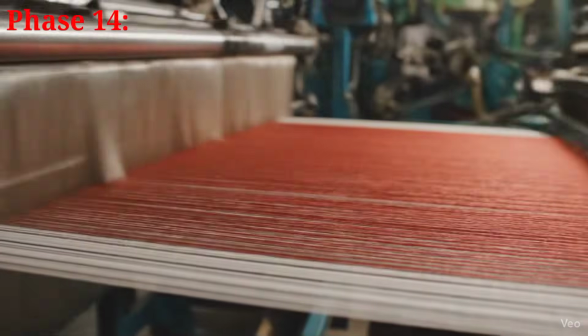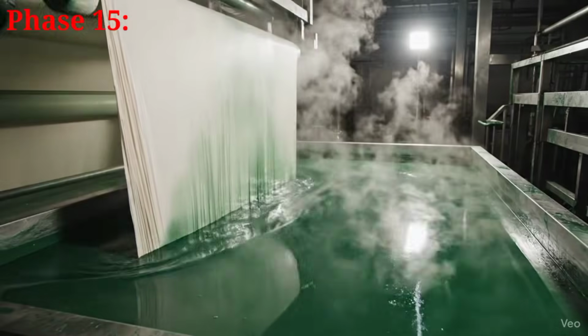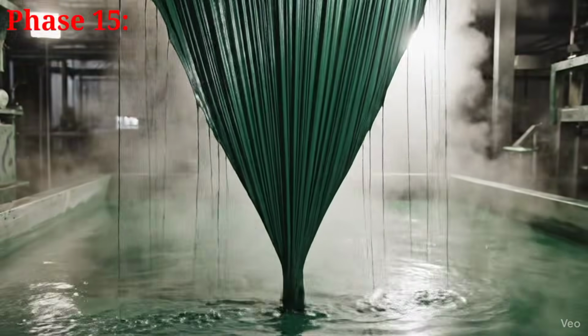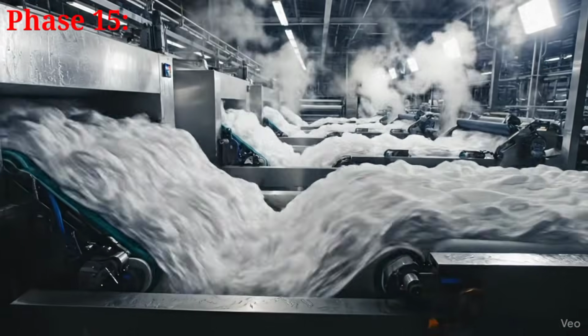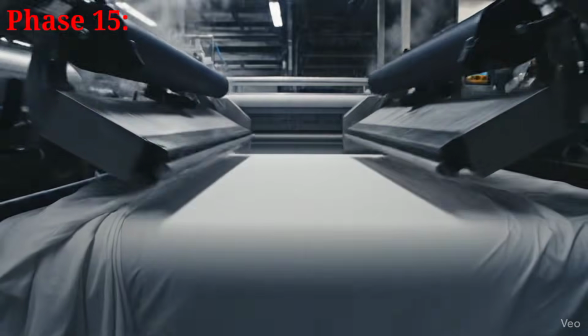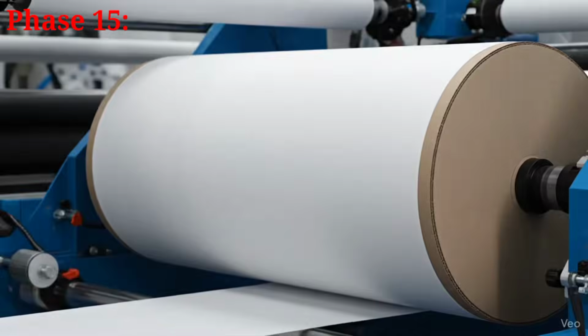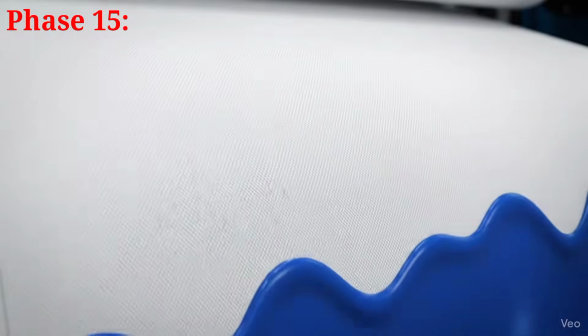Phase 15. The dyeing process gives the fabric the desired color. Then, in the finishing stages, the fabric is ironed, softened, and shrinkage is prevented. Here, the fabric is prepared for its retail look.